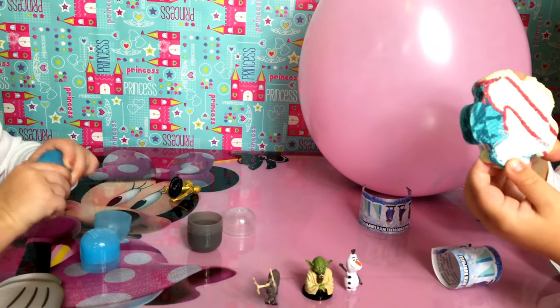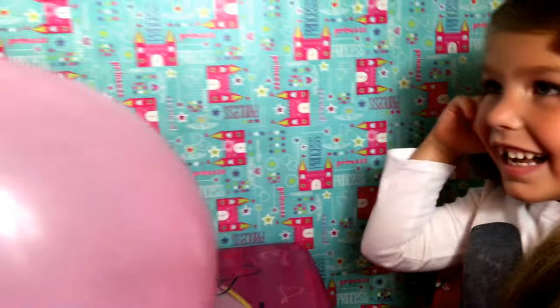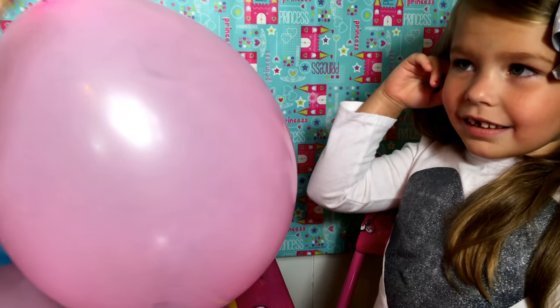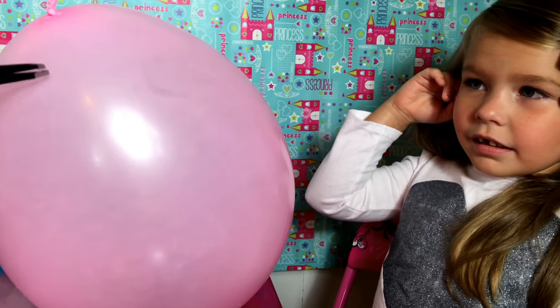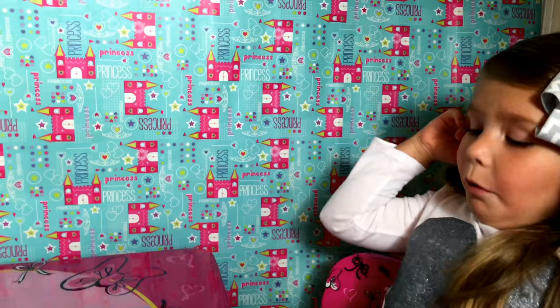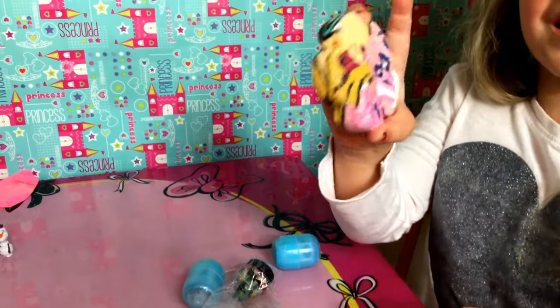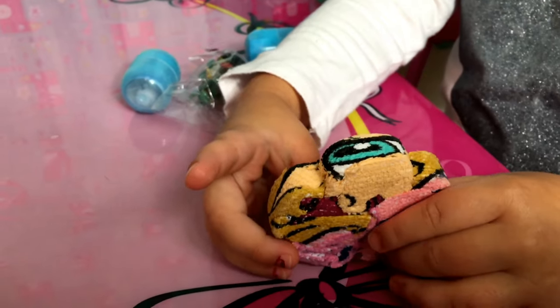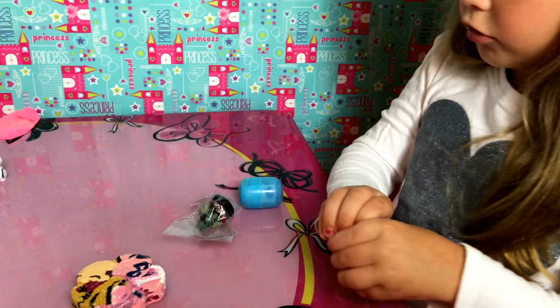Let's open your stuff now, Lexi. And then we'll get some water for our surprise toys. All right, the kids aren't wanting to pop the balloons today for some reason, so Mommy's going to do it. Here we go. Lexi got a surprise that looks like Anna. We're going to put it in water and see what it does. What else did you get?